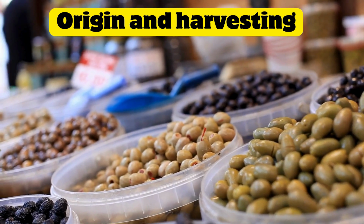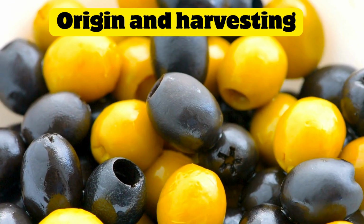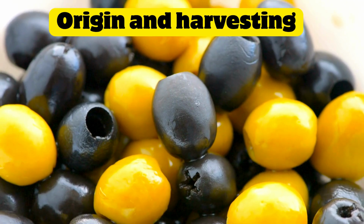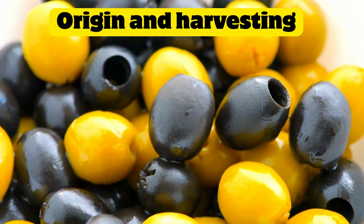Green olives start off super bitter, so they're often soaked in lye, then brined to mellow out the flavor. Black olives, thanks to their ripeness, are naturally milder and softer, though they might still get brined or cured too. It's a little chemistry experiment happening right on your plate.